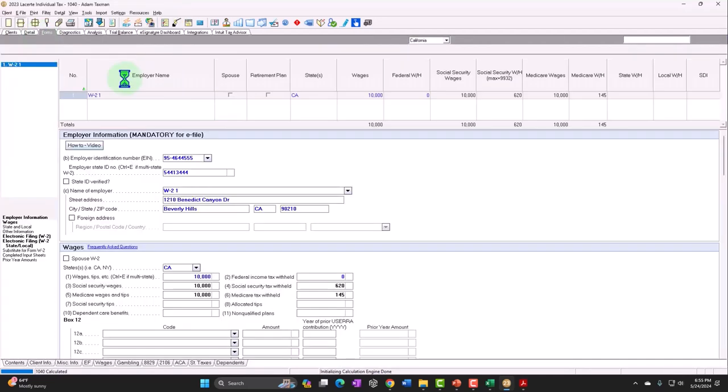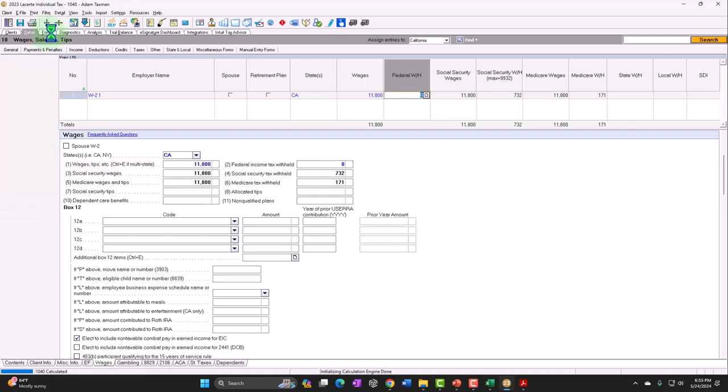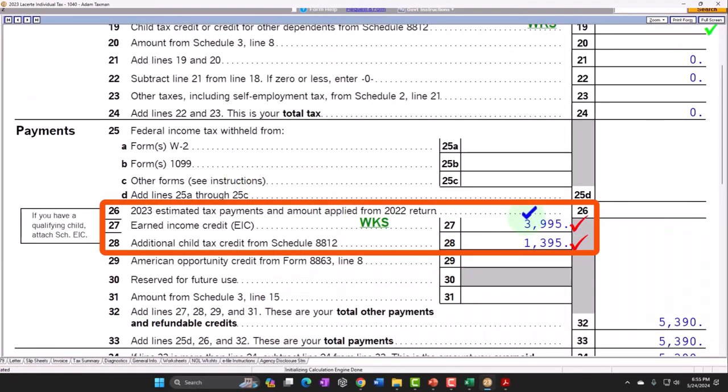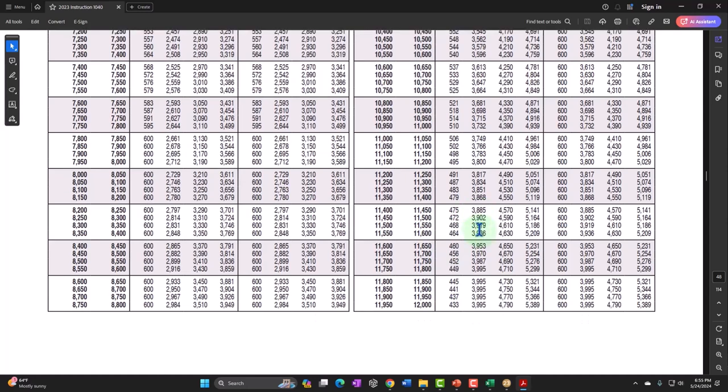So 11.8. So let's bring it up to 11.8. And then we're going to say boom. And so now we're at the 3,995. That's the maximum credit. Okay, what's the high end? So how high can my income go before it goes back down again?